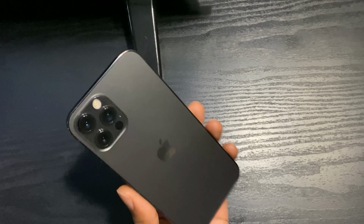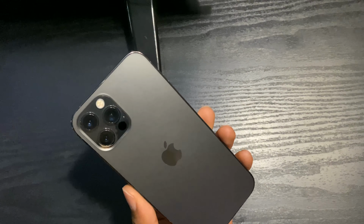Now, this is for the Apple fanboys that are finna dislike the video because I said negative things about the phone. Fuck you. Oh, fuck you, fuck you.